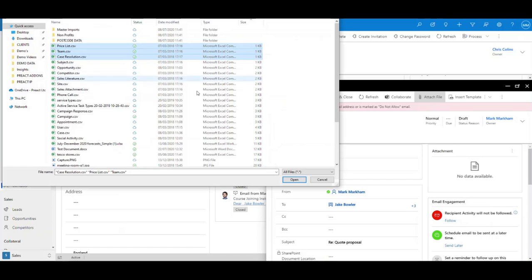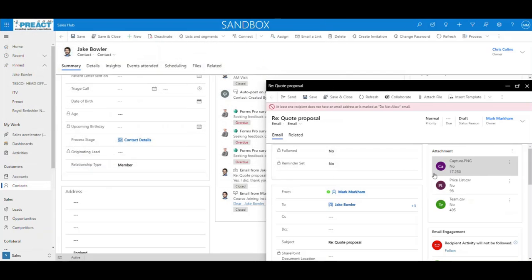You can see the extra feature in here. No idea what that is. Let's just grab that. Grab a couple of files in here. You could only ever attach one attachment previously. So again, part of this allows you to do multiple attachments. Click OK on there. Now you can see all of the attachments will go against this email.